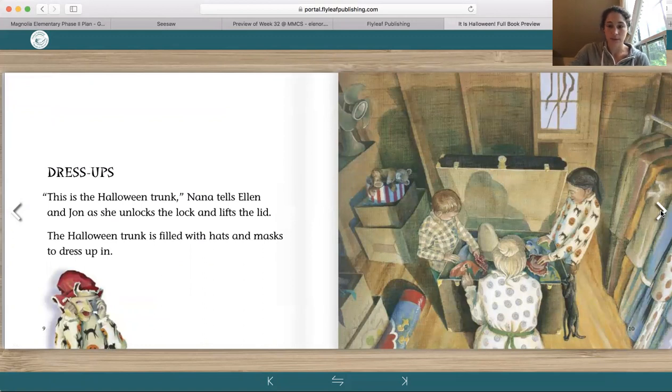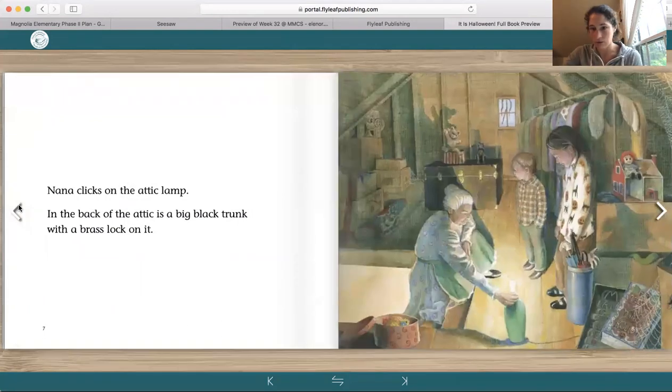So that chapter was about the attic. And did you take a second, I might have gone through it too fast, take a look at all the things in the attic. I wonder which of those items in that illustration we might learn about next. Let's find out.